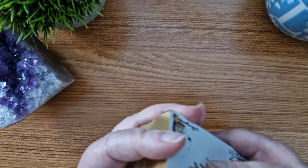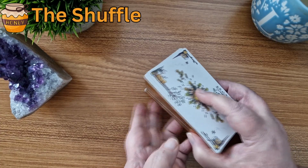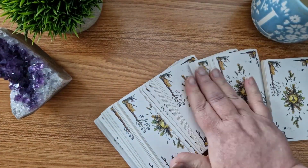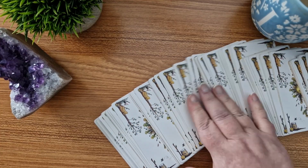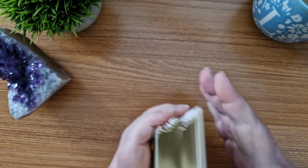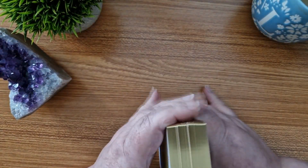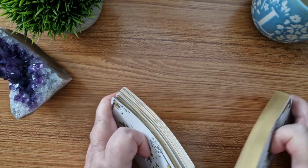So I'm going to give these a shuffle. We'll see how they do. I think I need to zoom out my camera just a little bit. Okay, let's give these a shuffle first. Let's see how they fan. I'm hoping. Okay, so no, they're not bad. They don't fan quite as well as I would have liked, but it might just be, I don't know, probably something to do with the gilding, to be fair. Because, yeah, they do clump just a wee bit. But let's try a shuffle and see how we do.